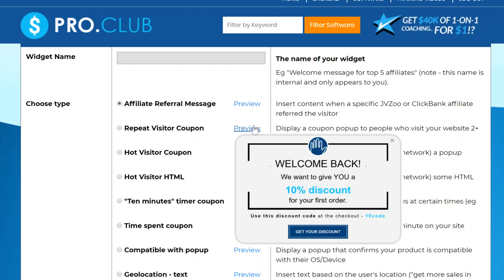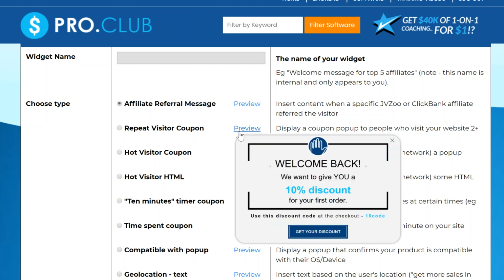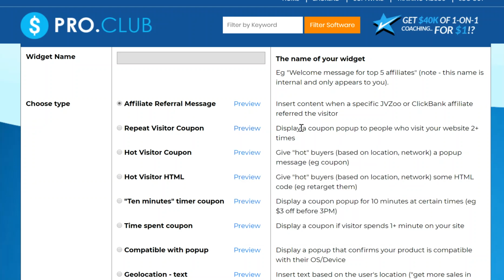Repeat visitors. This is a very cool thing. It's a type of buyer traffic that we've noticed. People who come back to your site 2 or more times are much more likely to buy. It's going to give you a pop-up which says, welcome back, we want to give you a 10% discount on your first order. Use this discount code here. It's only going to display to people who visit your site at least twice.